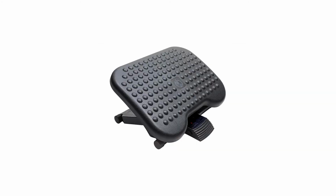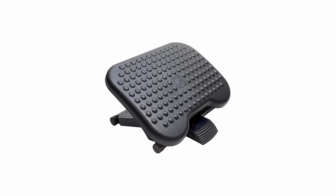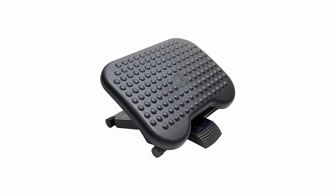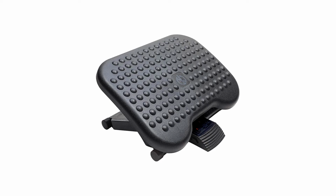Number 4. Yuanuo Adjustable Under Desk Footrest. The Yuanuo Adjustable Footrest is a great alternative to the Eureka footrest above for those looking for a more contemporary footrest that looks great even in a corner office. This is a quality metal footrest that is not only sturdy, but looks and feels great to the touch.